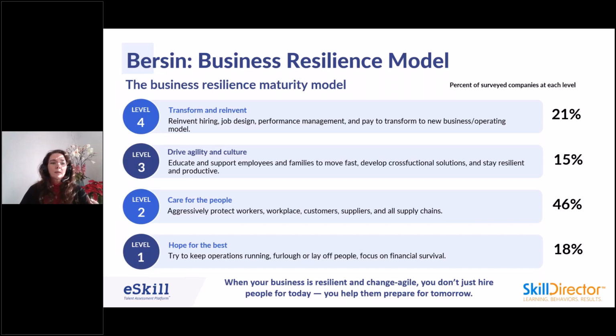So he came up with these 4 levels, from the very basic of let's take care of people. Let's try to save the organization. We go into full survival mode, and there you saw a lot of that happening, especially depending on the industry. Then we get into let's take care of all of our people, let's keep them safe.